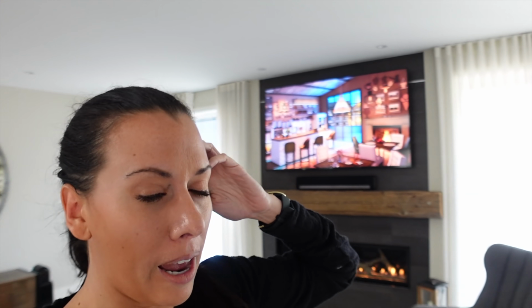All right, so it is the next morning. Everything is clean. We have no more branches, spider webs, the mantle's clean, everything is put away. All I need to do now is vacuum. So I have my trusty pink Dyson.